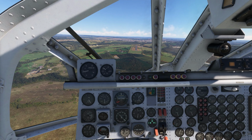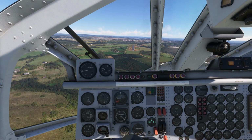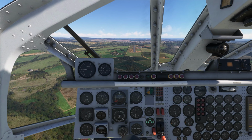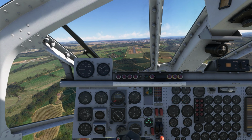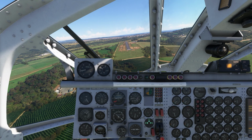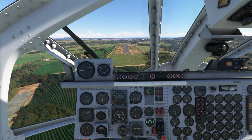Look at these fields right here. You can see the little rows of corn. I'm guessing that's what that is. Unbelievable. And that town doesn't look too bad if you try to fly in from the south side of it. All right, come on. And it's not real wide either. Probably way too narrow for a plane like this.